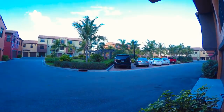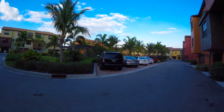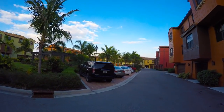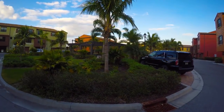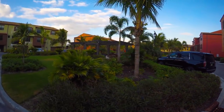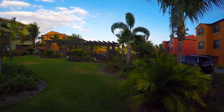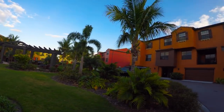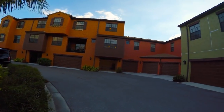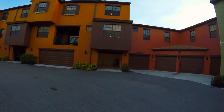Heading outside to the courtyard here, you got a nice swimming pool that's shared by the quad and a barbecue area. Pretty good sized swimming pool. I'm not going to walk over there, but maybe you can make it out, maybe you can't. If nothing else, you can look at my pictures. There's people over there swimming. So it's nicely landscaped. Our house is this 3-story straight ahead.